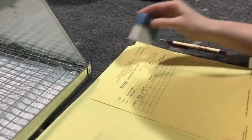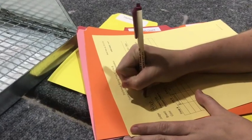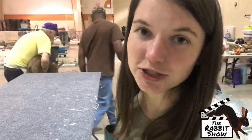It's important for the control sheets to be stamped with the judge's name so that the secretary knows who judged each breed when they go back to do show reports. Most judges will have a stamp so that you don't have to write the name on each control sheet. If the judge doesn't have a stamp, you can write the name where the judge blank is on each control sheet.